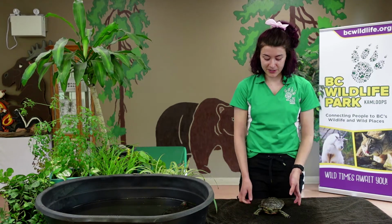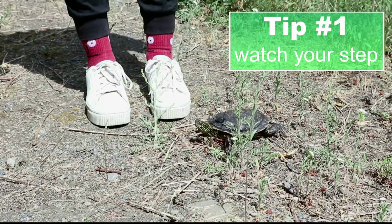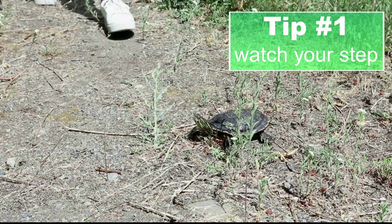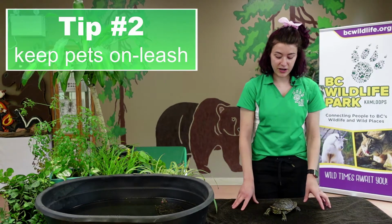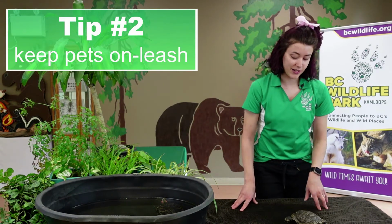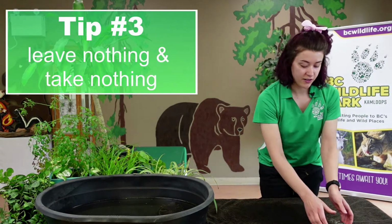So when you're out in a habitat where a turtle like this might live, it's really important to watch your step and make sure you're not trampling nesting sites or other elements of their habitat. Also, keep your pets on a leash so they're not running off and damaging the habitat either. And always leave nothing and take nothing.